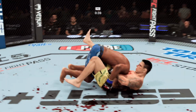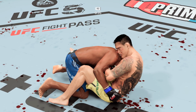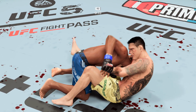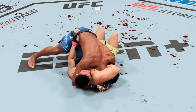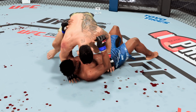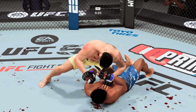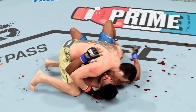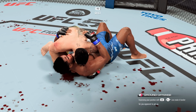Oh, he's stuck in the guillotine. Oh, countering, it looks like with a bomb flu choke. Oh, how good is that as he gets out? That is great submission defense, keeping everything short and not allowing his opponent to get the submission victory. Neal's eye is closing up. Now he's in side control.